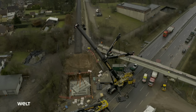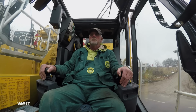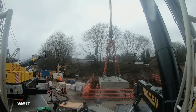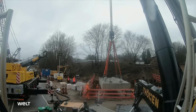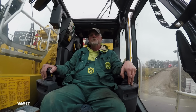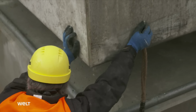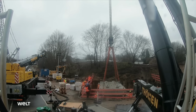Slowly but surely is Bernd Eichwurzel's motto. He now controls his crane based solely on the instructions he receives via radio from the signalman. "Bernd, stop. Bernd, stop. A bit further forward. Stop. Neck up, Bernd." Neck up means raise the boom. This causes the load to move slightly upward and toward the crane.